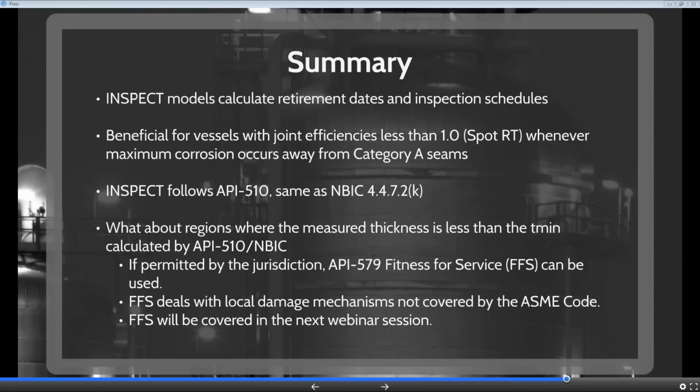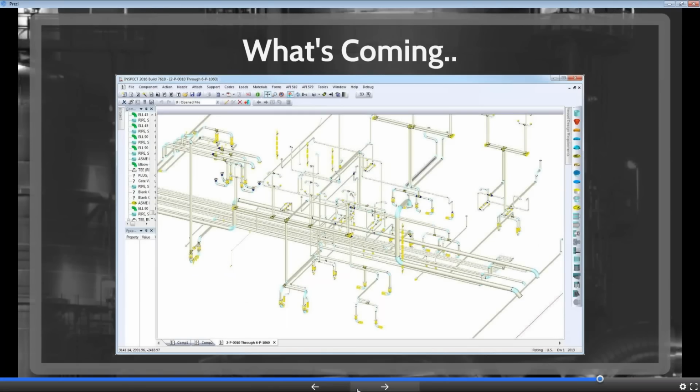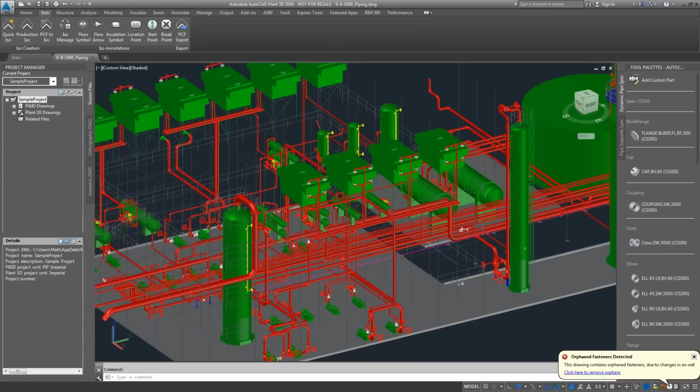So if I click the next slide, now I mentioned before piping, the pun intended. This is actually a full pipe run shown in our Inspect program. So for those of you that have asked us about piping, here is a full pipeline that we're going to be able to load in. Now, if you're curious where we got this, this was actually exported from AutoCAD Plant 3D. This is a PCF file that I had exported and brought into our Inspect program. So in addition to handling your vessels and heat exchangers, we're going to be handling a lot more piping for you guys in the builds to come.